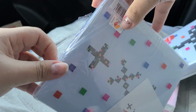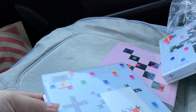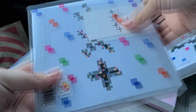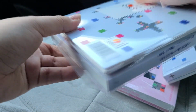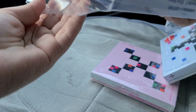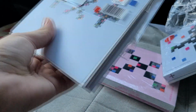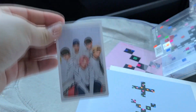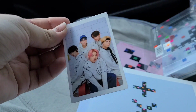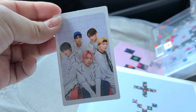Surprisingly, this one has the Comcast sticker, which is the Korean version, and I wonder why they have the Korean stickers. So this one is kind of damaged, as you can see, but I didn't really want to bother the dude at Target, so I was like, hey, just give it to me. So let's check the exclusive Target photocard, and it's a group one. It's pretty cute. It's gonna look cute in the binder. So yeah, I don't have any problems with it.